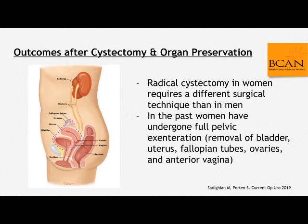And in the past, women have undergone a full pelvic exenteration. So what that means is in the picture on the left, there's a blue dotted line drawn around the bladder, uterus, fallopian tubes, ovaries, as well as part of the vagina. And so in the past, because of fear of leaving cancer behind or there being a positive margin, when women had a curative surgery for bladder cancer, all of these things came out. And so that's a pretty big procedure and operation and a pretty big thing to go through from a quality of life standpoint. Next slide.